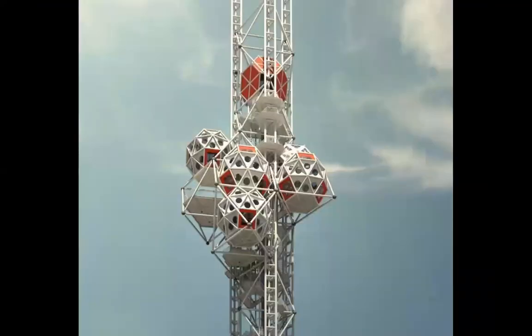Isozaki died a few months ago. Kiyonori Kikutake, I admire very much Kiyonori Kikutake, a metabolist Japanese architect. And we are going to see that his tower was done remarkably well.